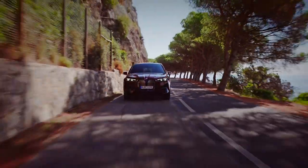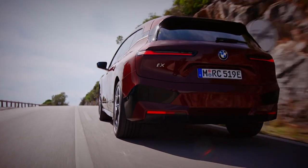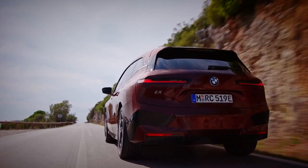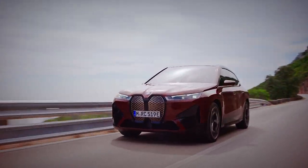To go with the iX's futuristic looks, it's packed full of some pretty futuristic technology. BMW says it has 20 times more computing power than anything else they've built, capable of processing all of the necessary data for autonomous driving.